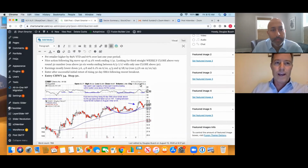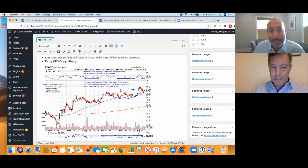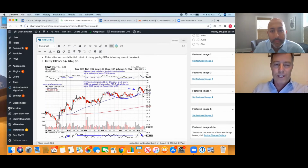Two more here. We have Chewy. I think we all know how consumers adore their pets. You can see that through the price action in stocks like Zoetis or CTLT. Chewy is no exception. Again here, we saw a nice cup-base breakout, touched the 50-day moving average here. It's finding a little more strength again here, 60 number. It found some problems there. I think this is going to make its way higher. I like that one on a little bit of a pullback around 54. We're seeing some slight weakness in the pre-markets here.